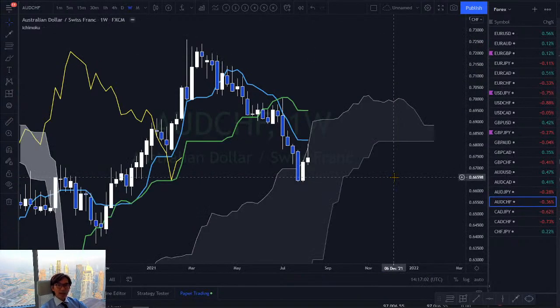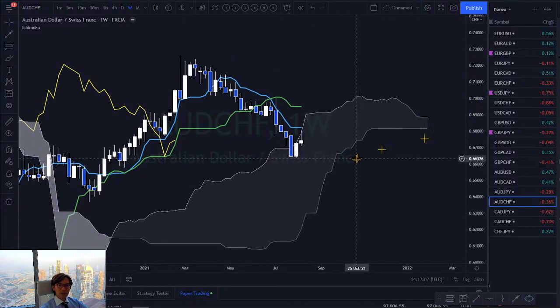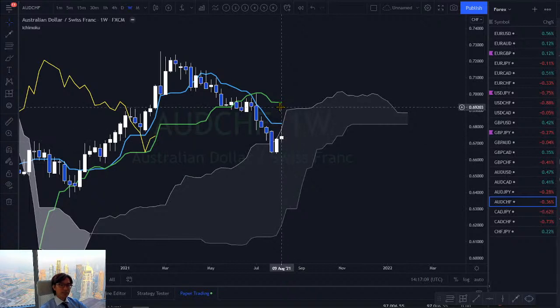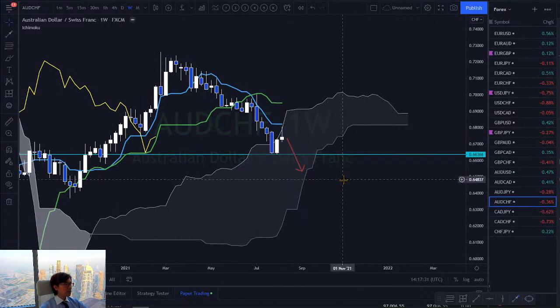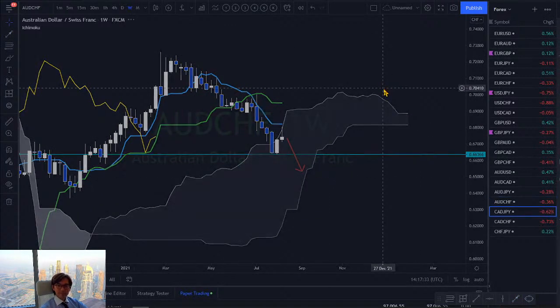And the next one is AUD Swiss franc. This is also in the Kumo now, so this is also a bit of a tricky market. After this dead cross of Tenkan Sen, the market was downtrending, but for the last 2 weeks it's been bullish, and this is a bullish engulfing candle. So I would wait until the market breaks the previous support level at 0.6636 and then look for a sell chance. Otherwise, I will avoid taking any trades.